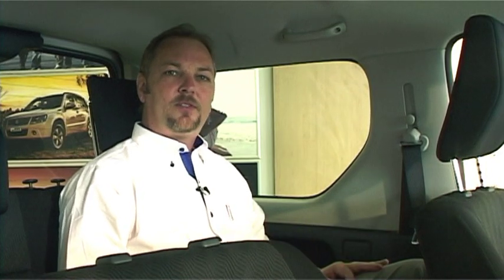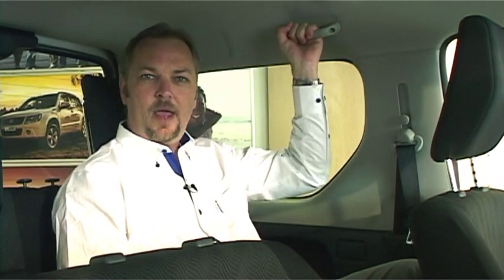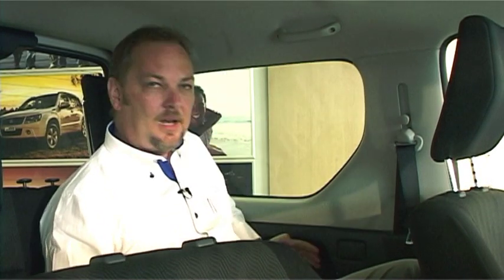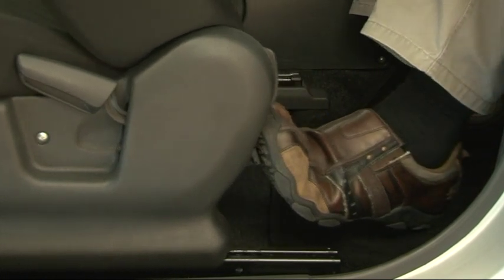Even though the Jimny is a compact vehicle, it is still a serious 4x4, and I want to be comfortable as an adult sitting in the back. Look at the ample leg room that I've got, lots of headroom. I've got grab handles so that I can secure myself on those rough roads. Even a very cleverly designed recess in the panel, so I've got lots of arm space. And have a look at this nifty foot seat release that I've got for extra convenience.